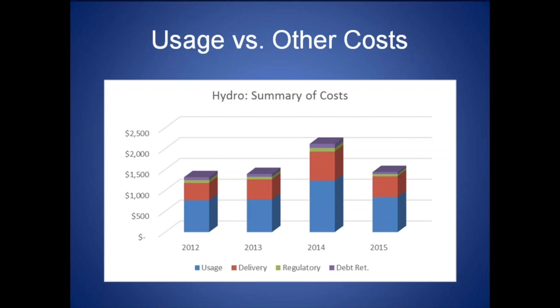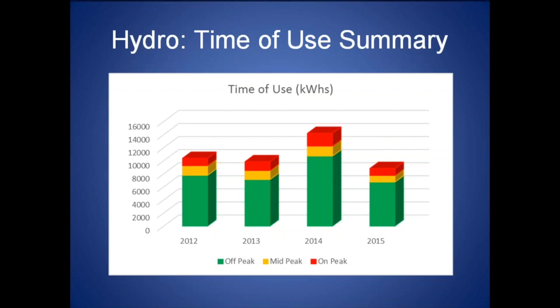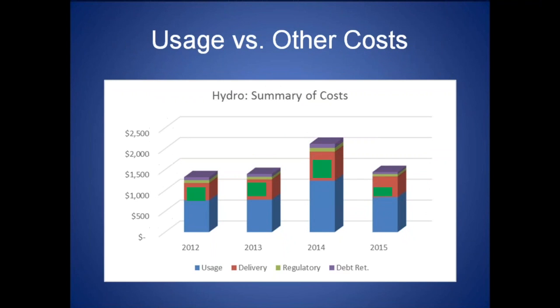Anyway, that was the kilowatt hours. This represents the usage. So this is the actual kilowatt hours used. This represents all of the costs. So the blue portion at the bottom is the kilowatt hours for the usage, and the rest of it is the other charges that get thrown at you every month. So you've got delivery in blue, in red, regulatory charges, and then debt retirement. So you can see that almost 50% of the hydro costs are in non-usage categories. You can see that our yearly, since 2012, we're using anywhere from $1,200 worth of electricity up to almost $2,000 a year. It's a crazy experiment.